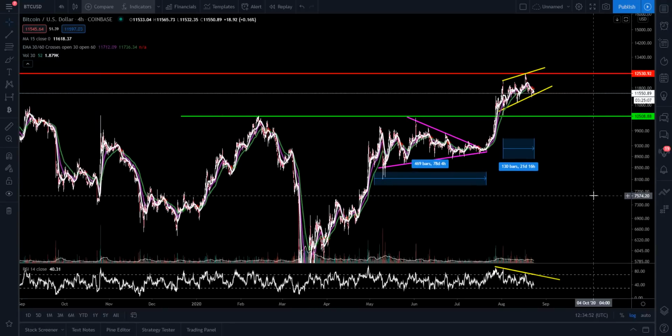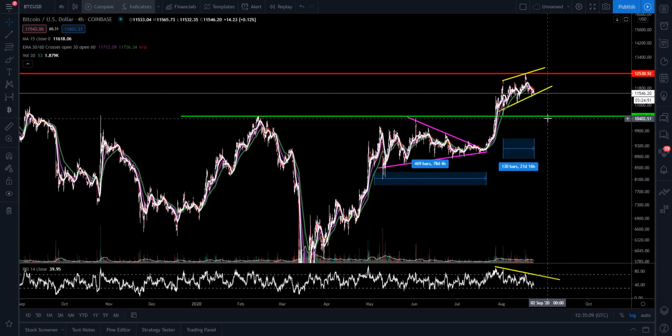For long-term investors, this is where we still want to be able to sit in those positions and patiently wait for that next explosive move, potentially to the upside, if we can get that. If we have a massive drop down into the $10,500 range, I believe more people are going to support that area right down in here. That could be a buying opportunity for people, even back down to that $10,000.